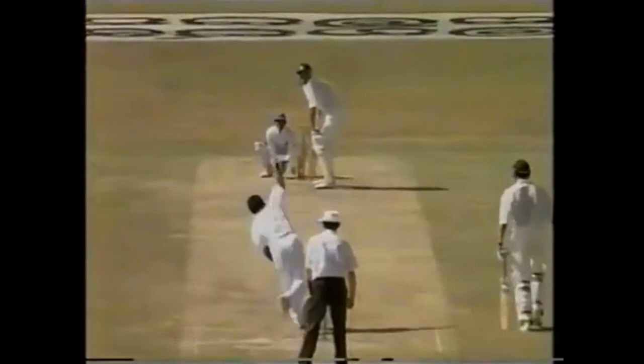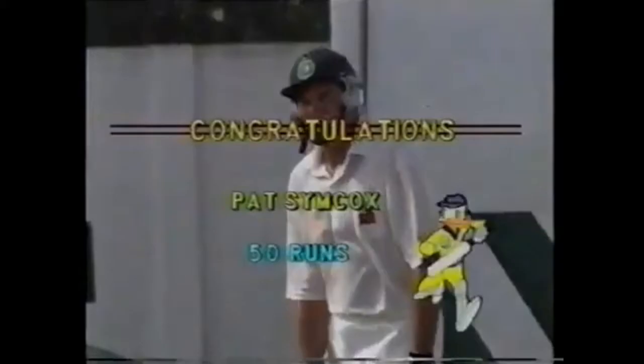Simcox going over fine leg. The first six of the innings. Fine stroke to get to his first half century in Test cricket, and he beat Snell. Both of them playing in their second Test match.